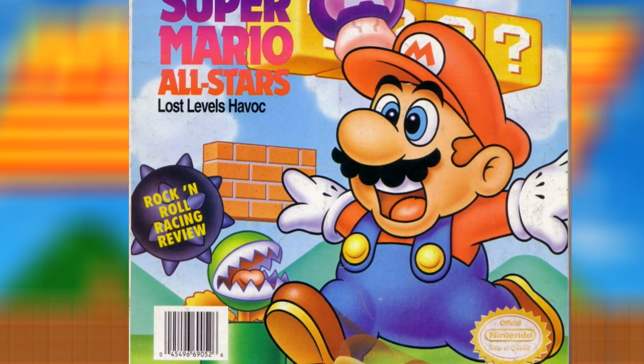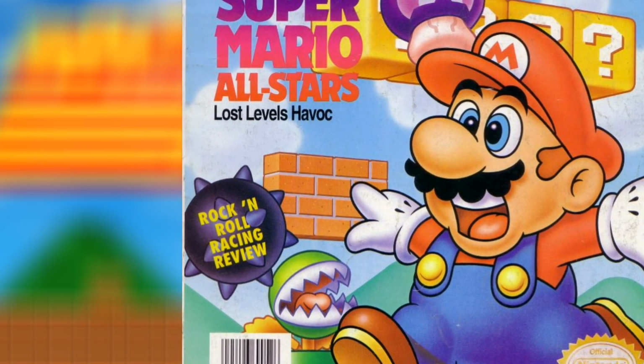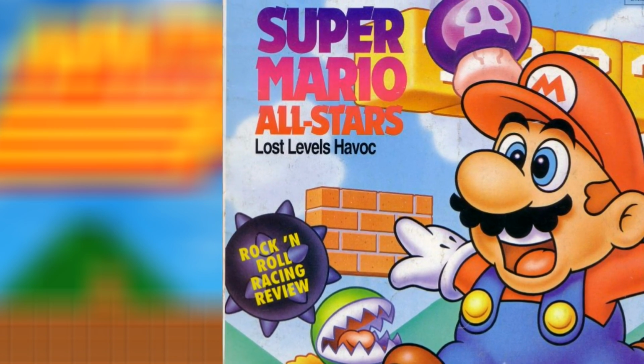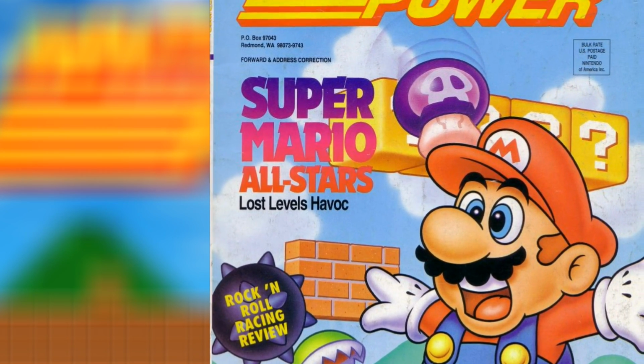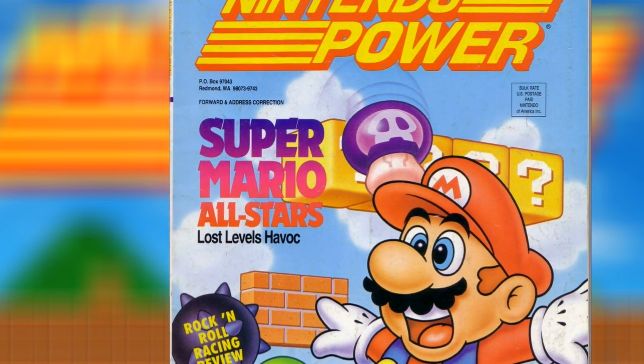The character animation for Mario is very, very solid. You have the Piranha Plant in the background kind of looming. You have the brick blocks. You have the question mark blocks. Just really solid. The colors really stand out, really catch your eye, really draw your attention in. And of course, Super Mario All-Stars was an awesome Super Nintendo game. So this was a really cool cover in my opinion.